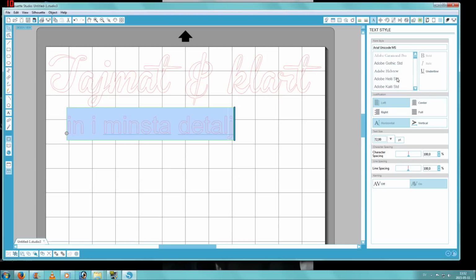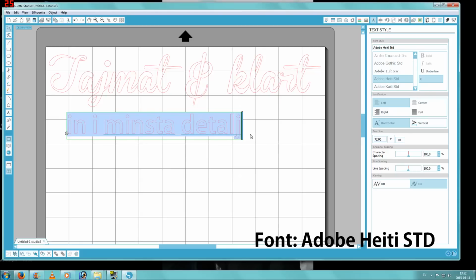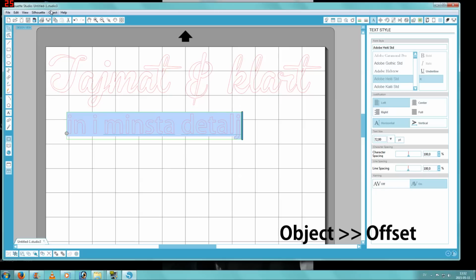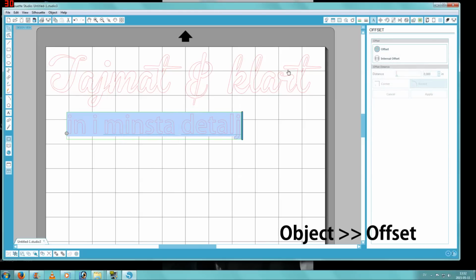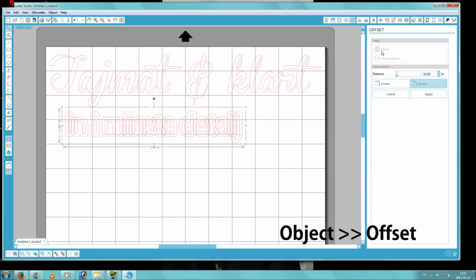I select it and choose my font, and this one is a font that came with my computer, so it's nothing that I have downloaded. The previous font I downloaded from dafont.com. And then I go to object and choose offset, and then I press the offset button there and I choose a distance.